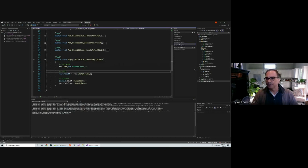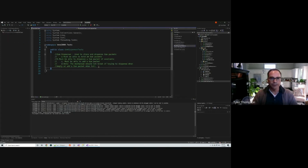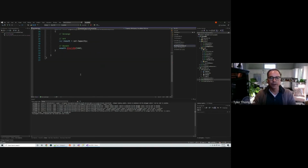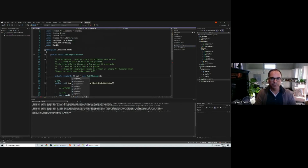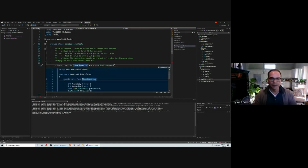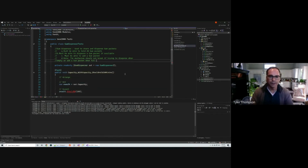Okay, so in our gum dispenser tests, let's just bring over some of our code from our other one to make it a little bit quicker. Or if you're following along, you can do it there. So now we're going to change our this to a gum dispenser equals new gum dispenser. And then we can peek at it just like we did before. It looks very similar to the storage. So we have a capacity, a quantity, an add, and a dispense.